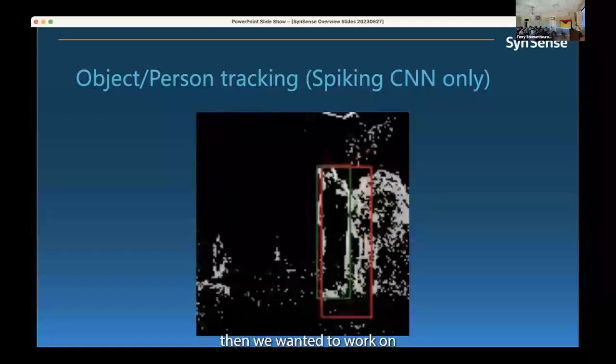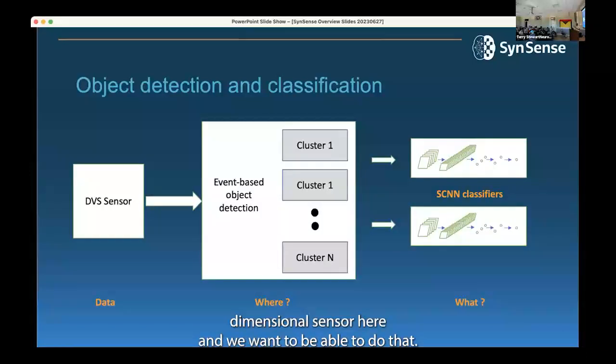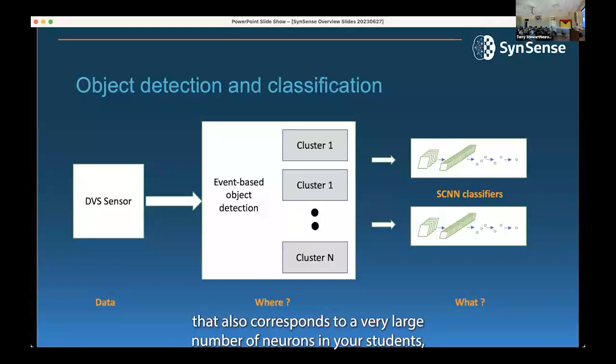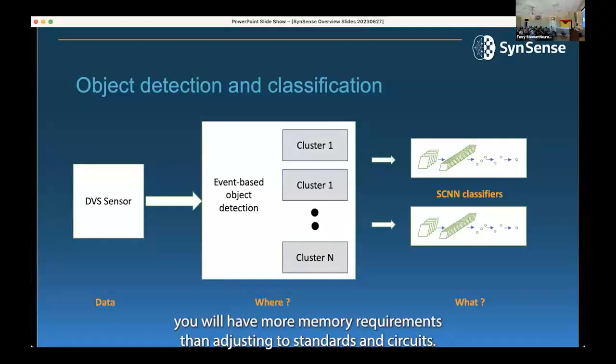Okay, so everything we've seen so far was low-dimensional image processing. But of course, we have a whole bunch of high-dimensional sensors here, and we want to be able to do that. One of the challenges of working with high-dimensional DVS data, if you're working with spiking neural networks, is that it also corresponds to a very large number of neurons in your CNNs. That is not necessarily a great thing, because at some point you'll have more memory requirements than if you just use the standard CNN.